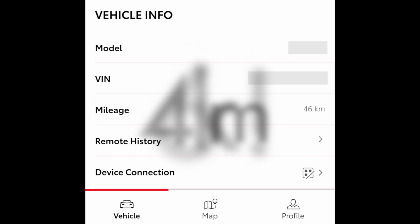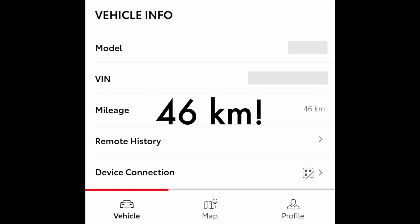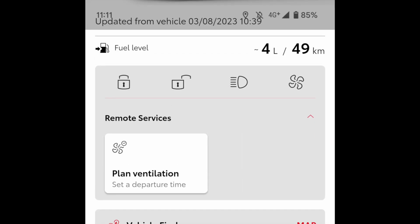Unfortunately though, when you pick it up, they put very little petrol in it, so that's going to be the first thing to do. And in terms of mileage, it has 49 kilometers on the clock, which obviously is not bad. New cars do come with a little bit, but that's just fine by me. Yeah, that's it.